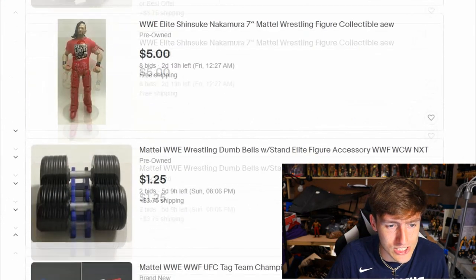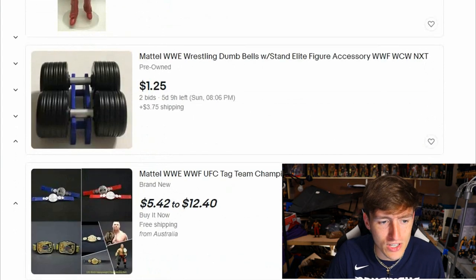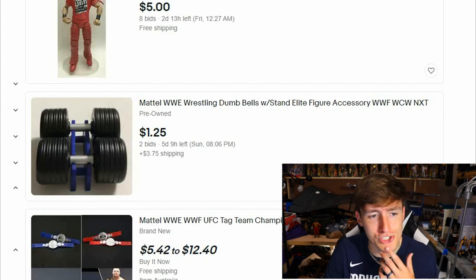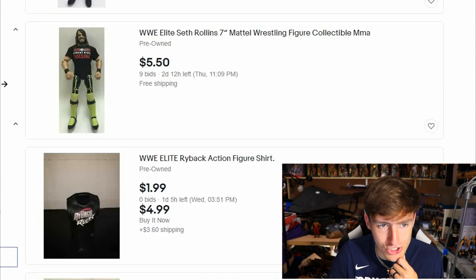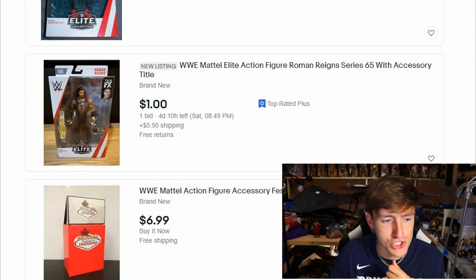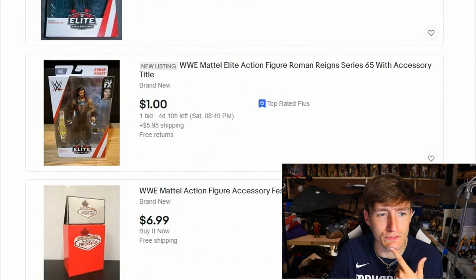Scrolling down here, we got some other auctions and stuff like that. Shinsuke Nakamura, 2 days left, $5 free shipping. So these are some things, man, you can really cash in great on some WWE Elite action figures, especially for cheap if you get in here and snipe it at the end there. So got a little SummerSlam Edge going on, little Elite Seth Rollins. You'll probably see a lot of shoes and stuff on the side over here because I'm a sneakerhead, so I'm constantly looking for deals and stuff.